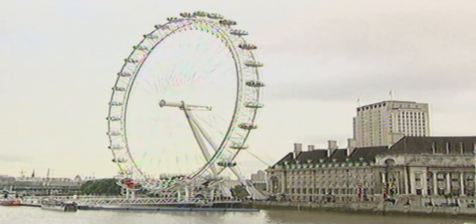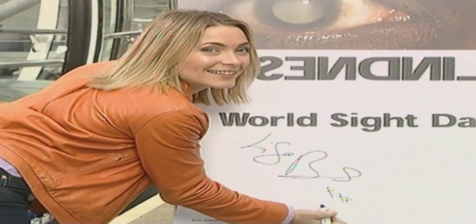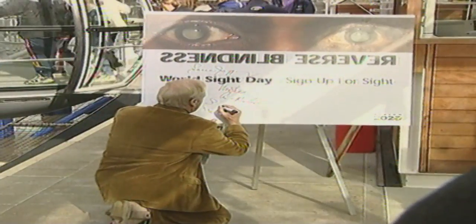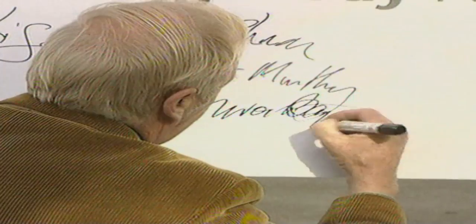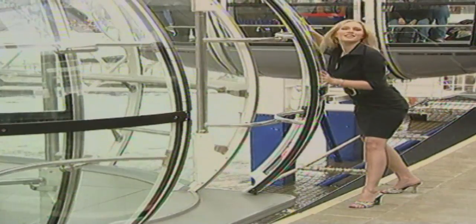British actors, media personalities, MPs and an inventor all signed up for sight recently on the banks of the Thames River to mark World Sight Day. Their signatures will join thousands of others around the world in a campaign to reverse curable blindness, a condition which afflicts some 45 million people worldwide. The petition will be presented to governments in every country, asking them to invest more in tackling avoidable blindness.